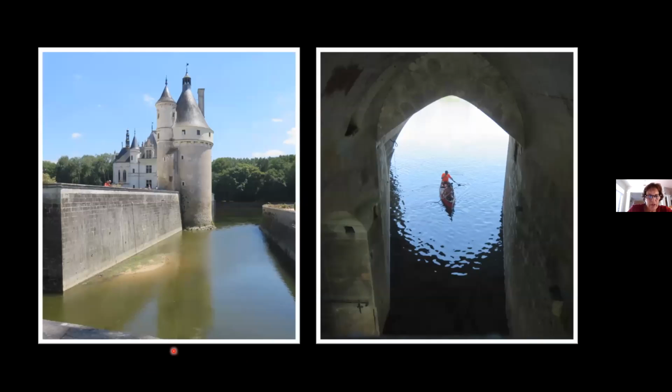The left photo shows the moat leading back to the Cher River, which is here, and the Cher River runs under the Chateau de Chenonceau. In this right photo, the kayaker is in the Cher River about to pass under the chateau.